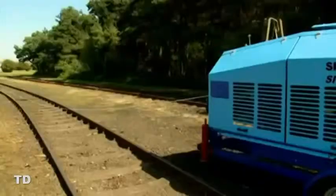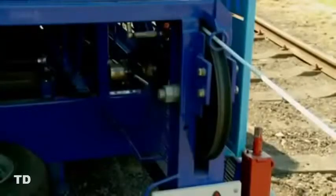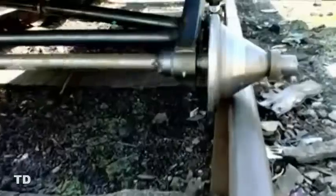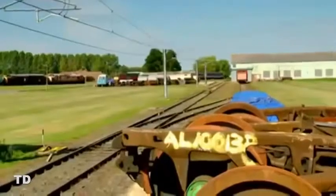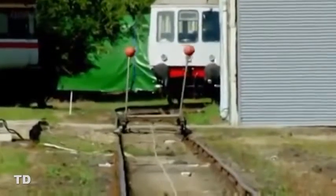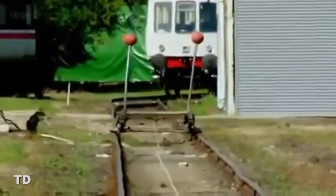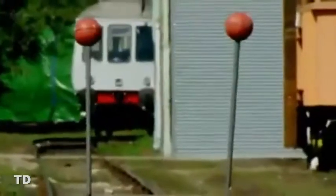He's revving his V8 muscle car from the 1970s. There he goes. As it speeds down the track at about 40 miles an hour, the carriage starts rocking from side to side. It's called hunting oscillation. I can see. Is that why the top of these posts are moving side to side? Yeah, you can see it hunting a bit now.